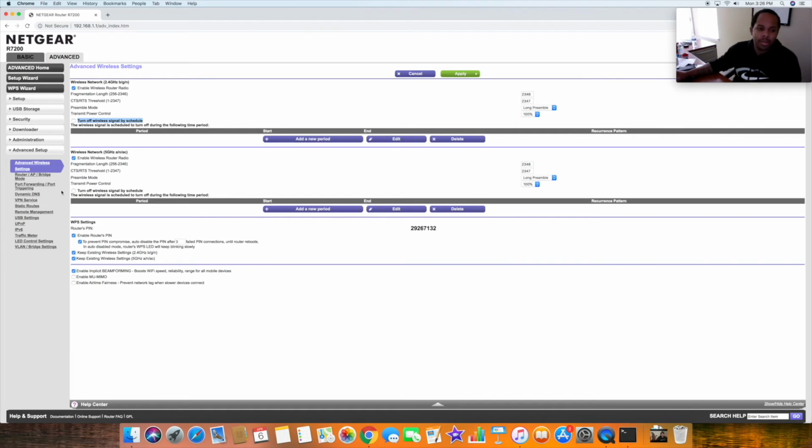The R7200 gives you the option to turn off wireless signal on a schedule. A few years ago, they rolled out Wi-Fi modems and Wi-Fi routers that utilize the 5 gigahertz range, whereas your old Wi-Fi routers and modems used to utilize the 2.4 gigahertz range solely, but that got overcrowded, so now they went over to this.